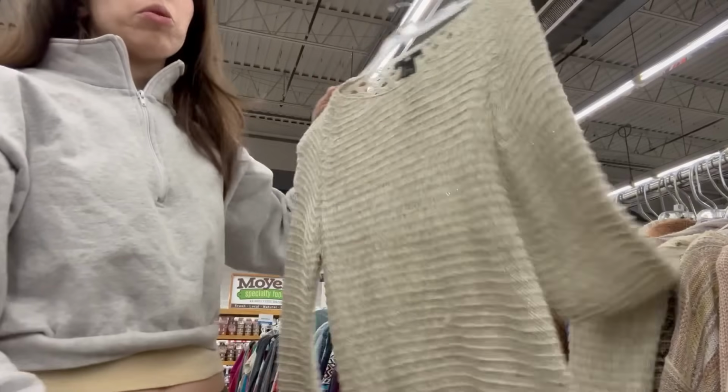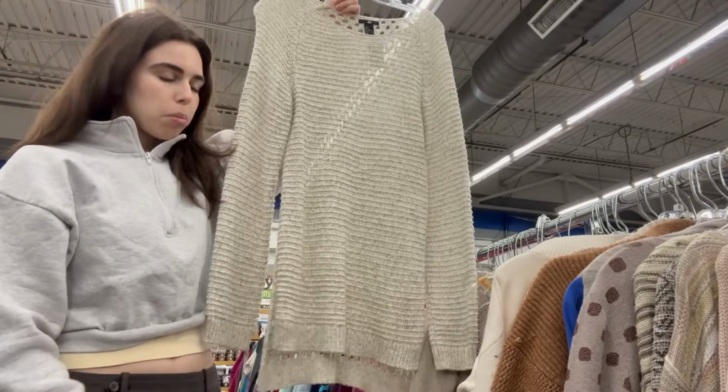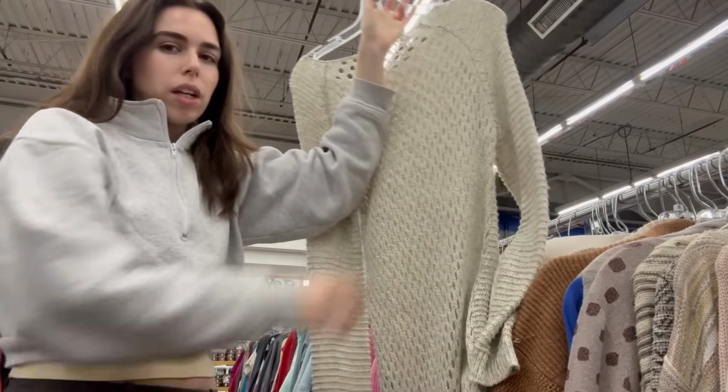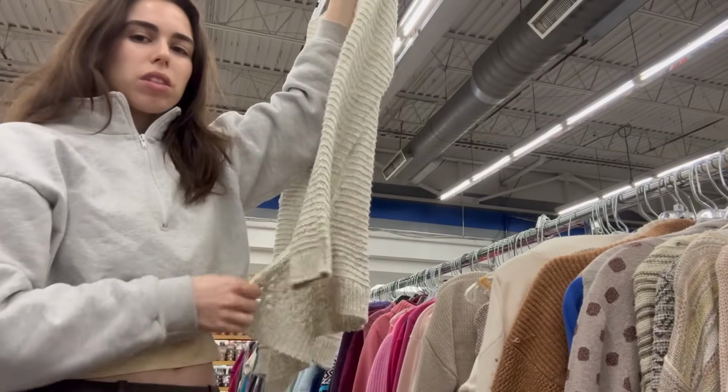It'd be perfect. I'm so into this H&M little sweater dress slash cover-up, but here's where they throw me off. The back is a different texture that is completely sheer, so it definitely has to be a swimsuit cover-up. But there's also weird slits on the side.